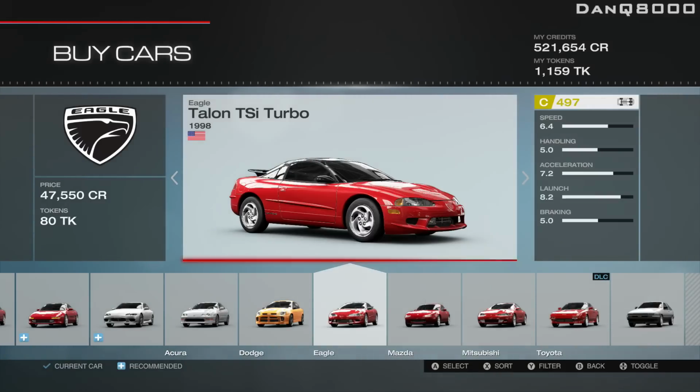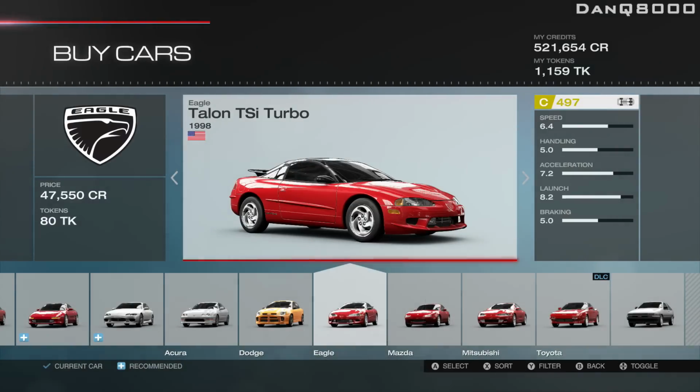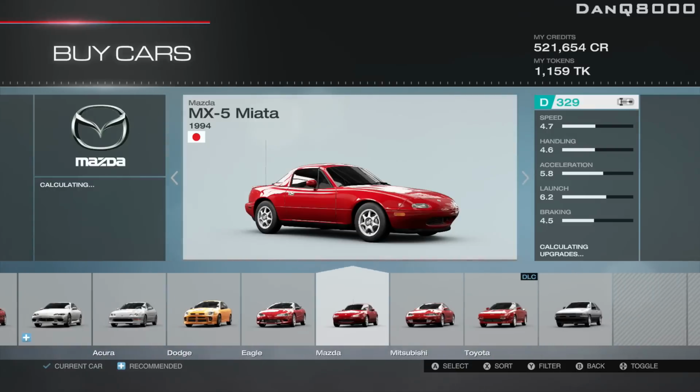The Talon TSI Turbo. This is all-wheel. Yeah, this one was all-wheel. I remember that. 6.4, a little bit slower, not by much. Handling's a bit better. Acceleration's not as good. Launch is not as good. Braking's a little better. This is kind of similar, but I think the other one's better. So far, the MR2 is a little better.